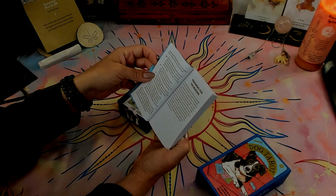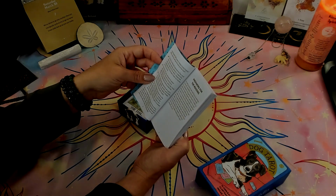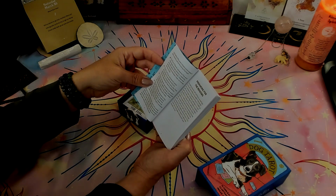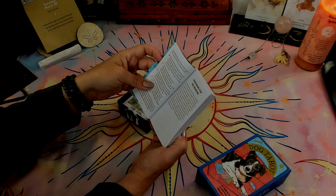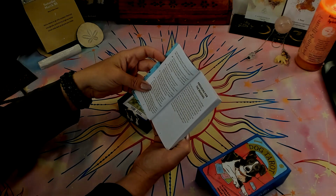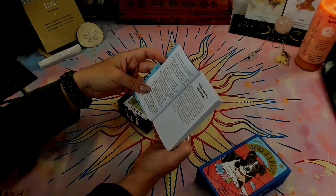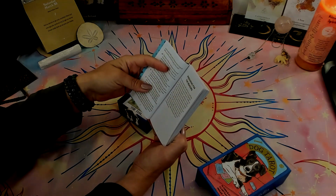The suit of swords represents air and is concerned with intellect, words, and other matters of the mind. In this deck, these are represented by beloved treats. The suit of pentacles represents the earth and is connected with material possessions, money matters, and the body. Naturally, in this deck, these are represented by the most highly coveted belonging, toys. Okay, so toys are pentacles.